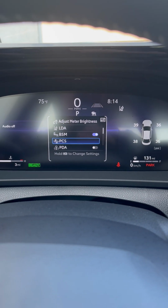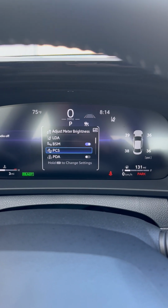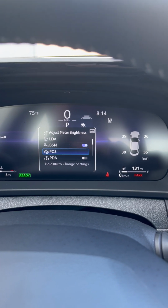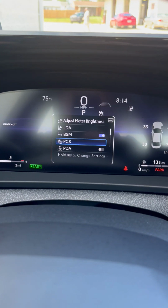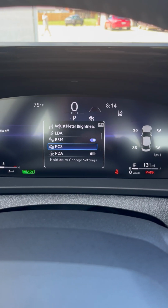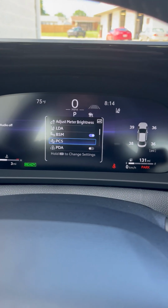So, pre-collision system, what is it? While you are driving, your Toyota, if it's turned on and equipped with pre-collision system, is projecting a radar cone about 400 feet out in front of your car looking for trouble. The radar and your camera work in conjunction with each other to look for trouble out there, okay?